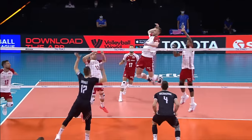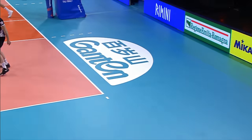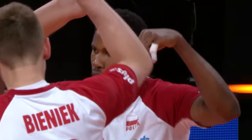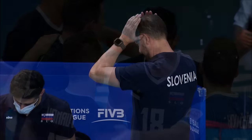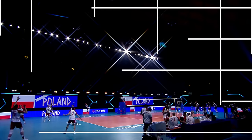He had Bienek coming in the middle and you can see both blockers a little late. Slovenia's outside had to close, and that gave Leon a great chance. Leon didn't need to do his classic huge jump and smack down on that one. He just needed to place the shot where the blockers weren't and where there was open court in the back row. You can see frustration in Giuliani's face.